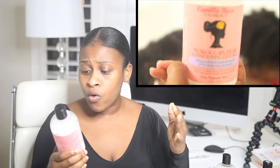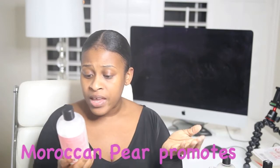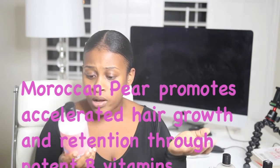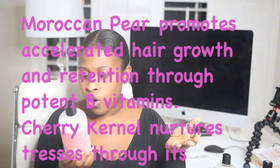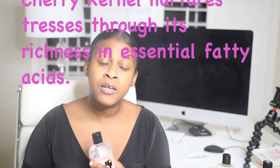And again, of course, the ingredients in the conditioner are another thing that drew me to this product, the great natural ingredients. It has water. It has Moroccan oil. It has cherry cardamom oil. It has coconut oil, aloe vera juice. So you know what that tells me? That tells me this product not only has great ingredients in it, but I know it's going to get the job done.